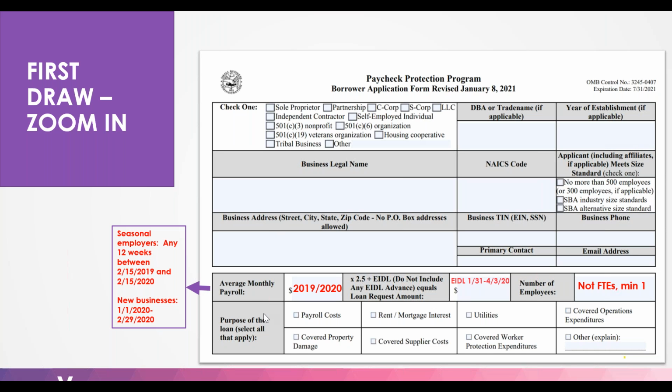Now we get down to the most important box, and that is average monthly payroll. And as I mentioned, Viventium provides this data to our clients, and I'm sure those of you who are using other software packages or payroll providers are reaching out to your payroll partners to make sure that they're going to be able to give you this payroll information. This is something you should be getting from your payroll partners. Average monthly payroll means, as it says, the amount that you pay to all of your employees on a monthly basis during the look back period.